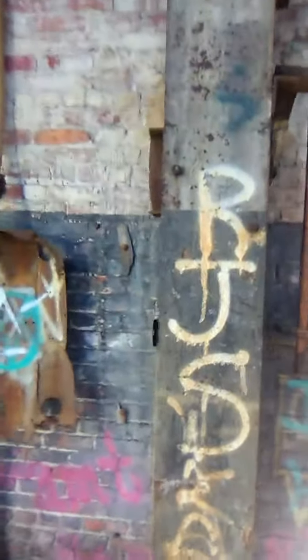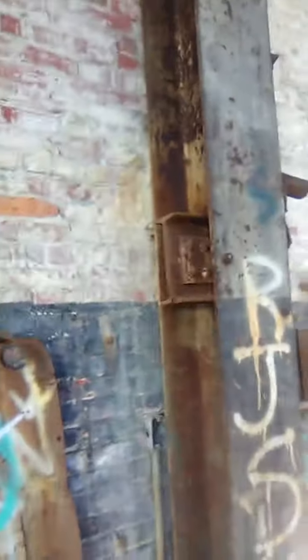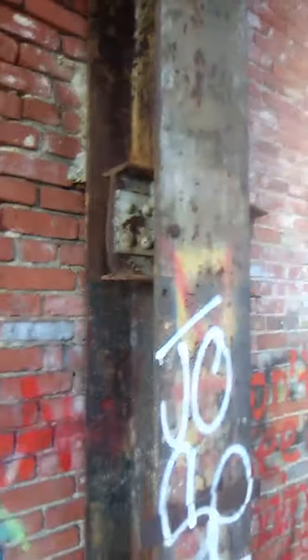Oh, this beam's supposed to go all the way across. When I was a kid, it did, because we used to climb up to the top. Looks like someone's been scrapping some of the iron out of here. And looks like, yeah, they took a couple pieces from over here. You see the beams cut there and there. Used to go across. Same thing here. There's another one cut.